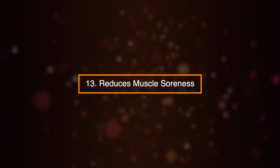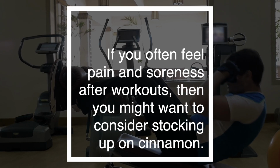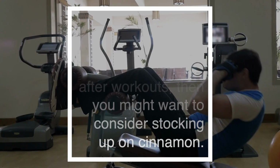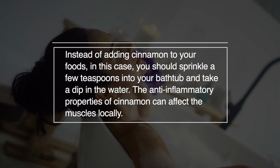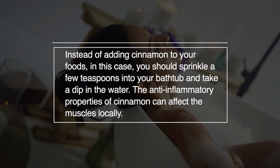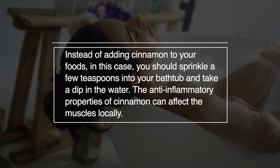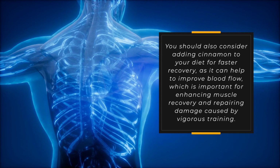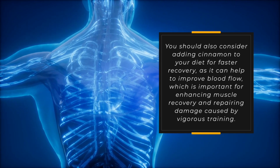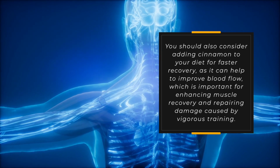13. Reduces muscle soreness. If you often feel pain and soreness after workouts, then you might want to consider stocking up on cinnamon. Instead of adding cinnamon to your foods, in this case, you should sprinkle a few teaspoons into your bathtub and take a dip in the water. The anti-inflammatory properties of cinnamon can affect the muscles locally. You should also consider adding cinnamon to your diet for a faster recovery, as it can help to improve blood flow, which is important for enhancing muscle recovery and repairing damage caused by vigorous training.